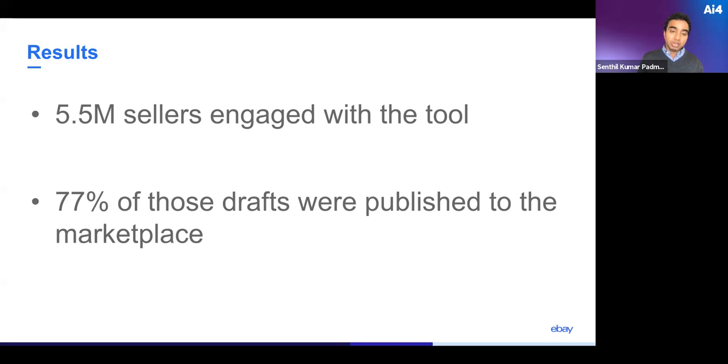So this is the draft completion rate, and this is more than the usual number. We were pretty happy to see these results, that people love the tool, but also they successfully go and use it to publish because they were happy with the quality of the image.